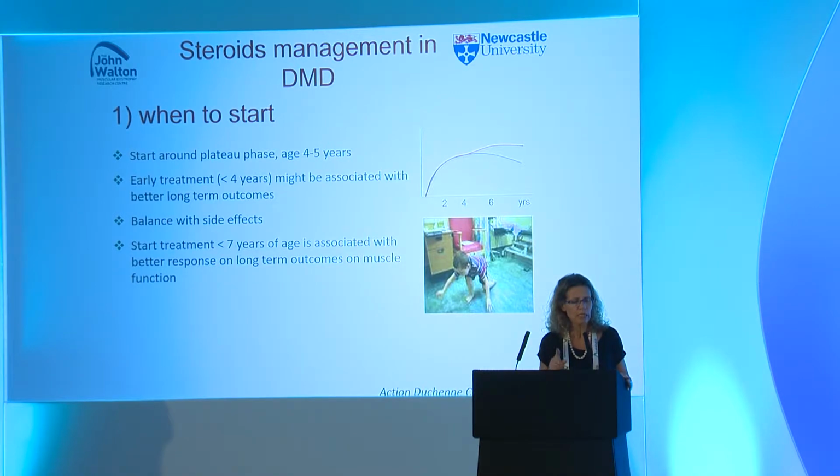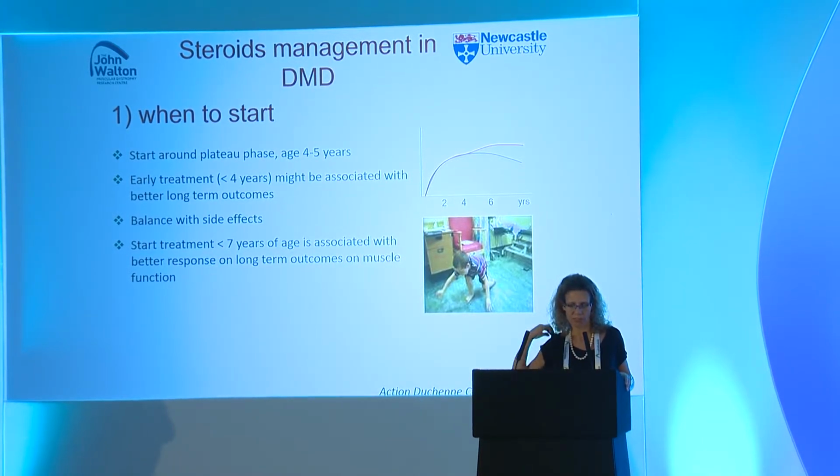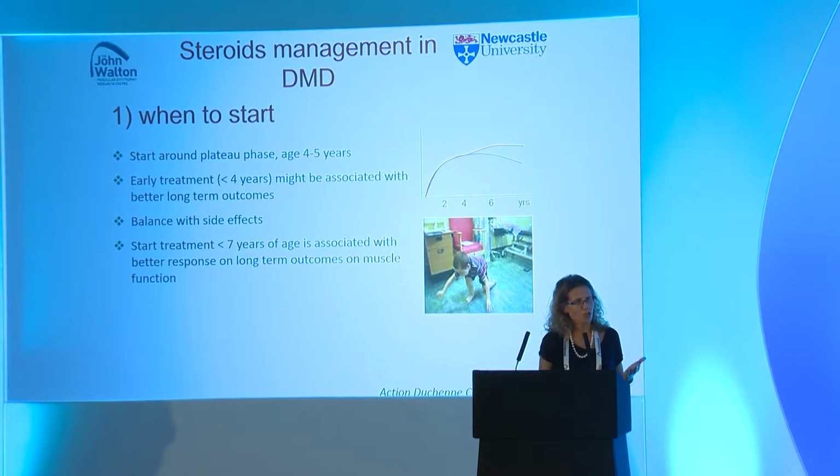There is currently a study in the US to look at the effect of corticosteroids started before the age of 4, and hopefully the results will help us to address this concern. But as I mentioned, it's always a balance, pros and cons, side effects and benefit. There is more than one publication now that shows that the problem is not starting too late, so it's artificial to say start treatment before the age of 7.